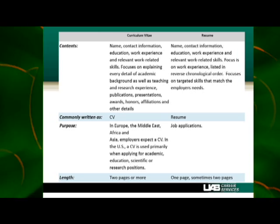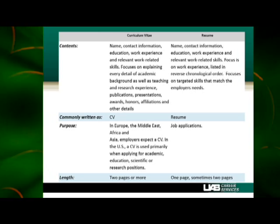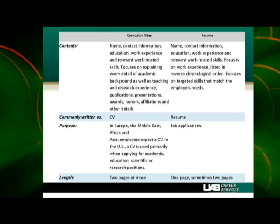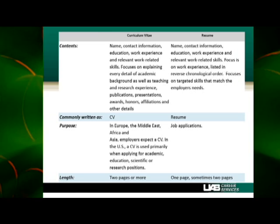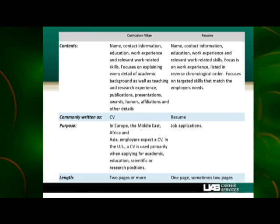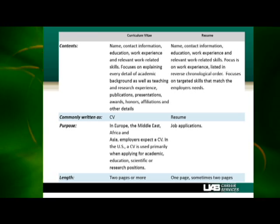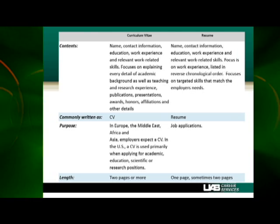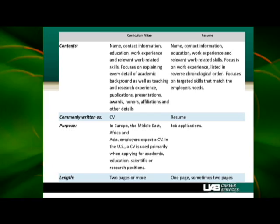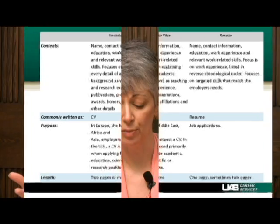A resume is a marketing tool for you to document a summary of your relevant experience in your education. It's similar to the CV in that it also talks about what you do, but the CV is much more expansive. It includes a lot more information about both your education, publications, presentations, and it's focused more in academic, education, scientific, and research job search. That's a document you would see used in those types of environments.